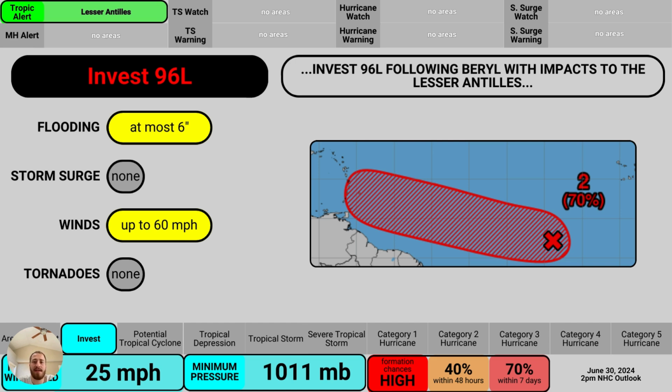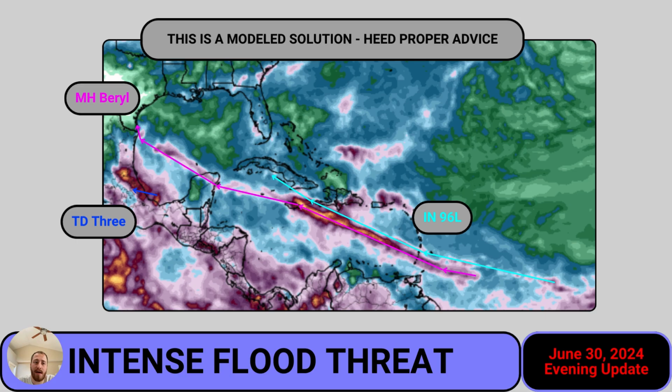Again, the Lesser Antilles need to be watching this one very, very carefully, particularly the islands that are currently getting hit or will have gotten hit by Beryl, and the islands even to the north of where Beryl will go. Here is a map that I kind of did. This is using the GFS model. This is simply one model, so this is not the end all be all. This is not exactly what's going to happen word for word.